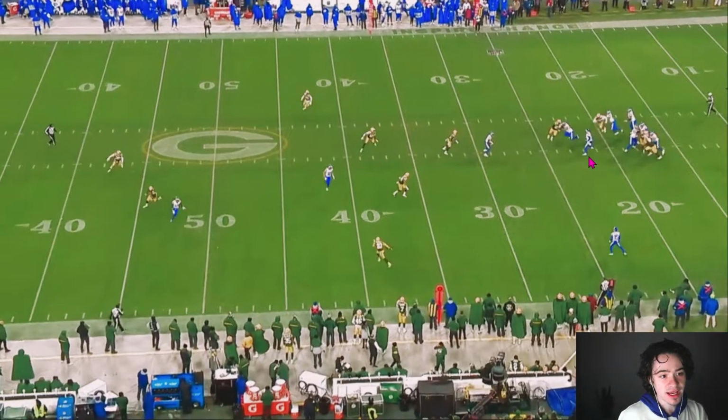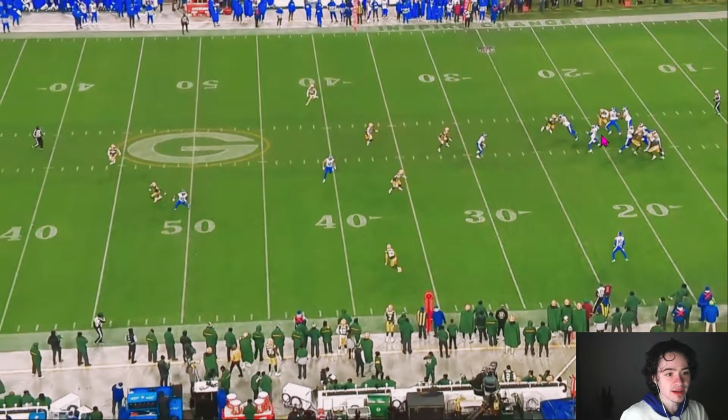Baker Mayfield has got to have some better awareness here to tuck that ball away, seeing that defender is now going here, and just get it to TuTu.